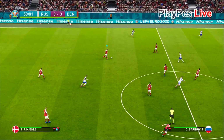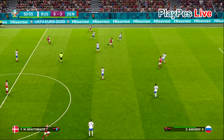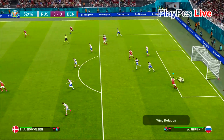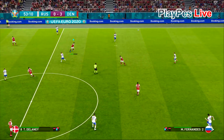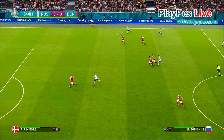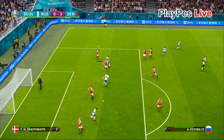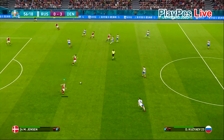Golovin. That's put paid to a promising move. Ball's out on the left now. Tries a header! Just needed better contact. He's got options out wide. Oh, that is lovely footwork. He's got options in the box if he gets his head up. It was all about the quality of the delivery, and they come away with nothing.